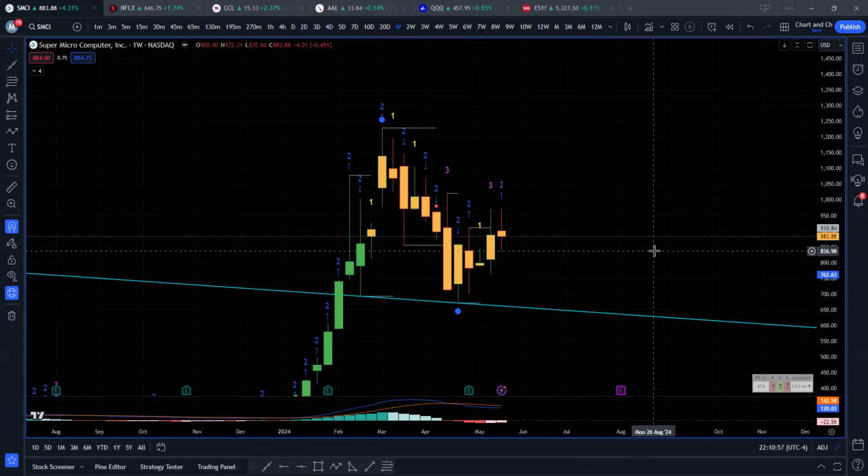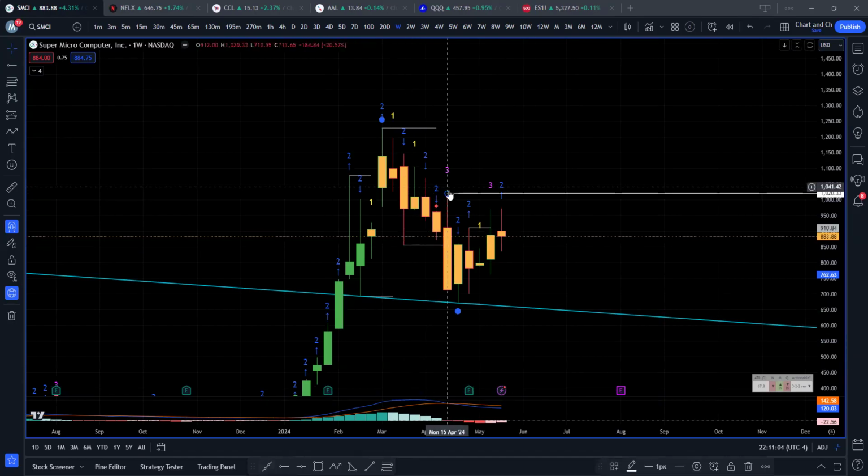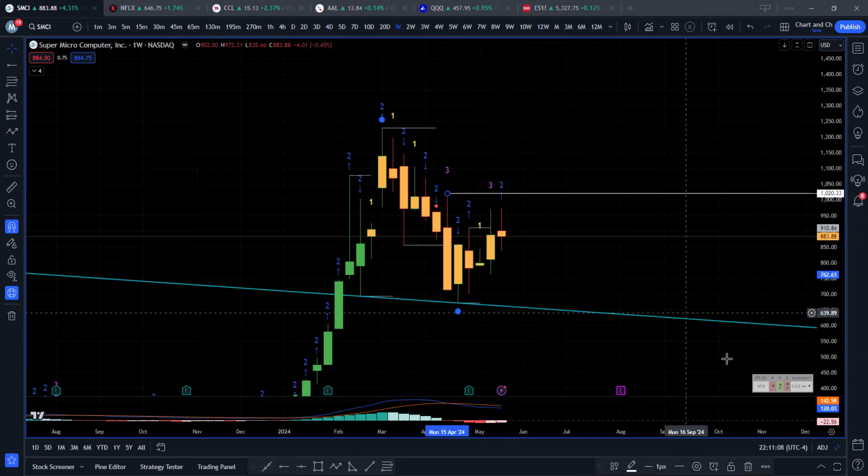But yeah, for SMCI, if it were me, I'm probably thinking puts on it. Even if it runs up, let's say to take out these highs up here, I'm probably using that as an entry for puts, especially if I see exhaustion.